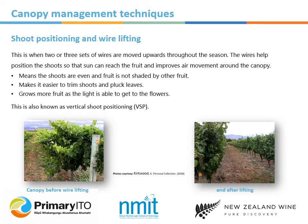It creates a uniform shoot distribution to minimize fruit shading. It facilitates the ease of operations such as shoot trimming, leaf plucking, and later in the season when the vines go dormant, makes it much easier for pruning. It has a positive impact on fruit yield as it better enables light interception by the lower nodes during bud initiation, which we've talked about before, i.e. during flowering.